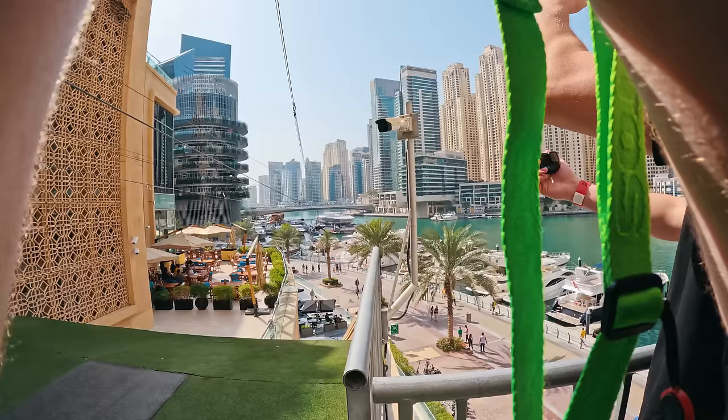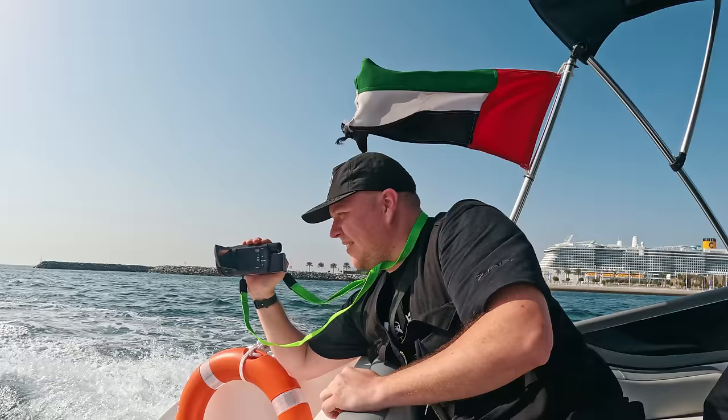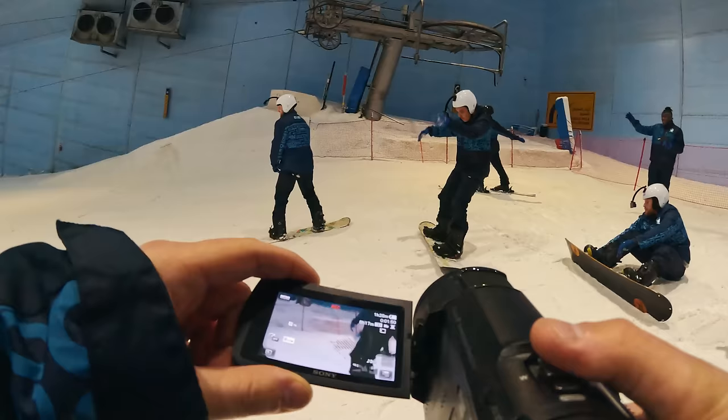So there's going to be a couple of activities for the expensive hotel team. We've got zip lining. We've got a car jet ski. And then later on in the evening, we're filming them skiing. Yeah, that's going to be fun because I didn't actually pack any warm clothes. However, I am here prepping all of my GoPro kit.